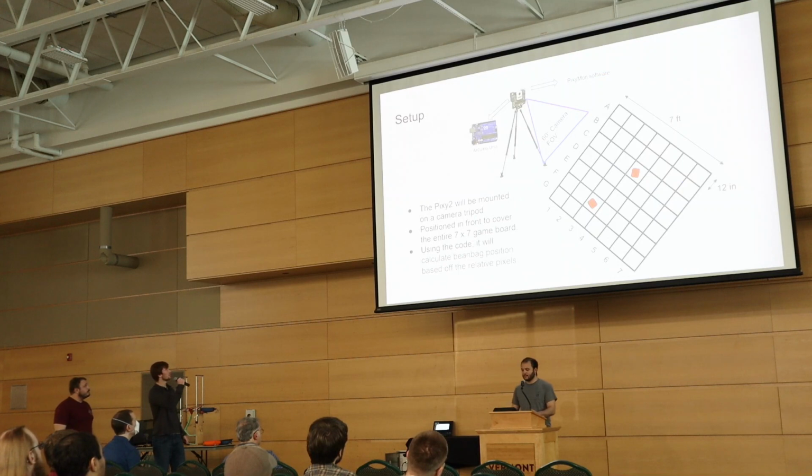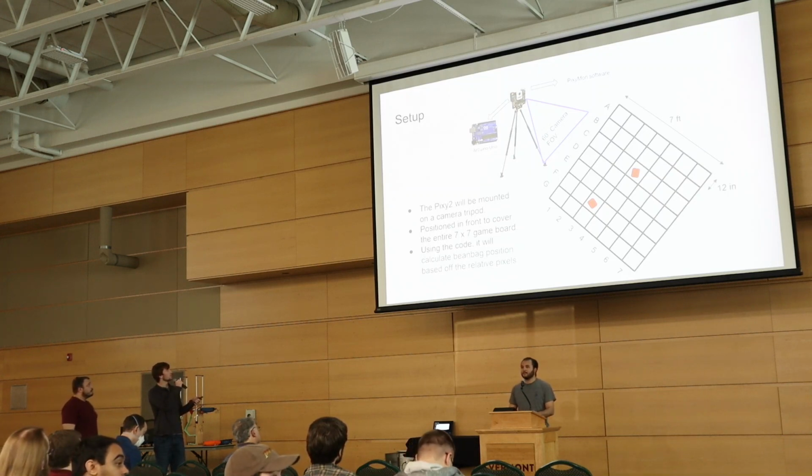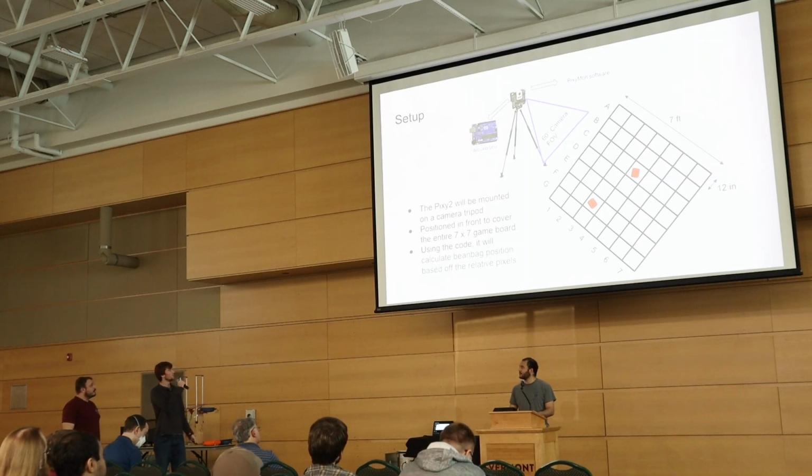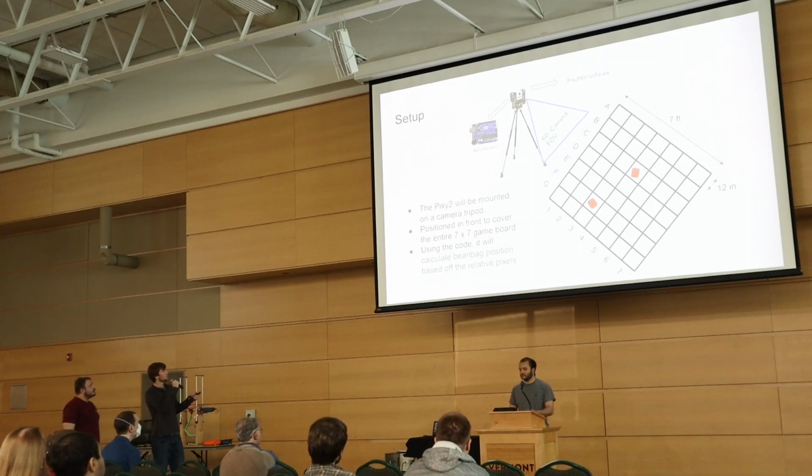And then this is the setup. The camera is going to be mounted on a tripod here. And it has a 60-degree field of view, so we kind of have to push it out and angle it, so that way we can get the full 7-foot by 7-foot board in view. We have it laid out so the front row here is alphabetical A through G, and then the columns are 1 through 7.